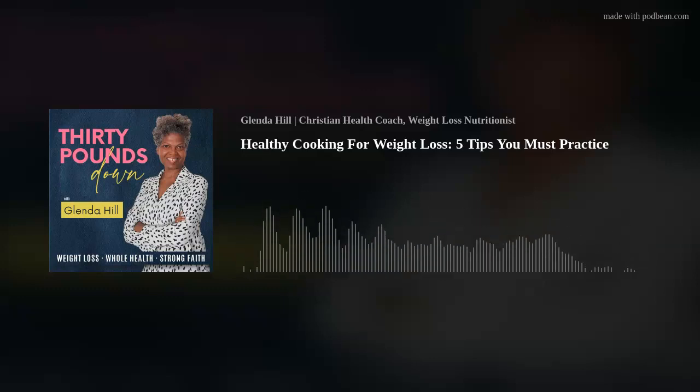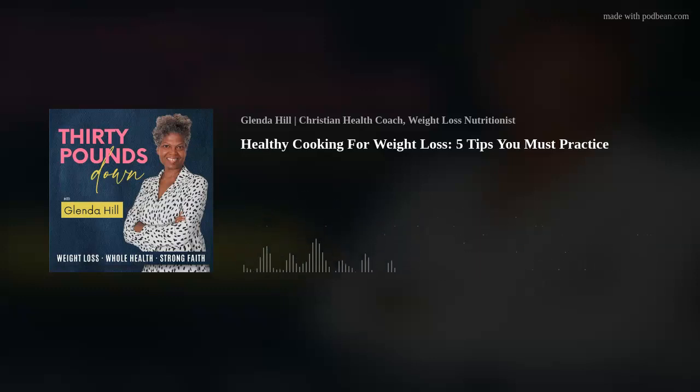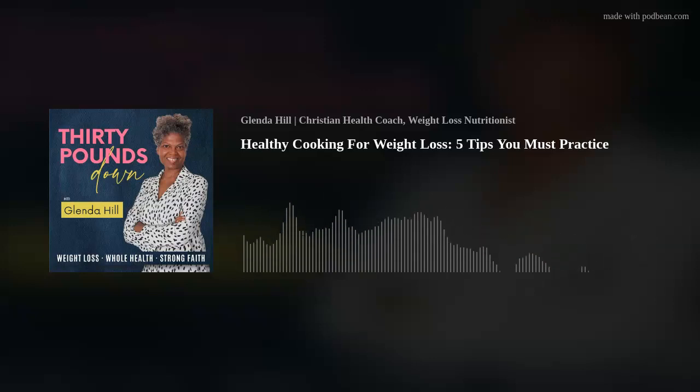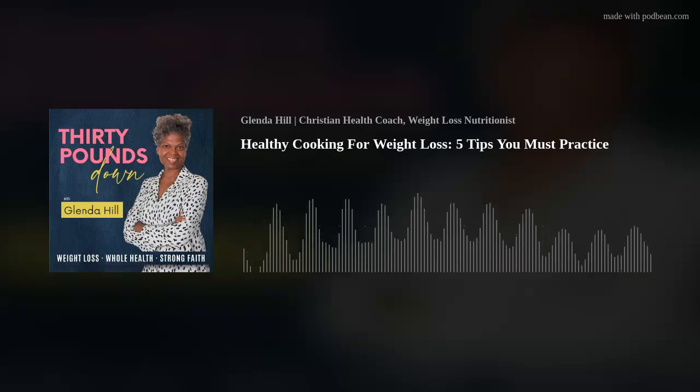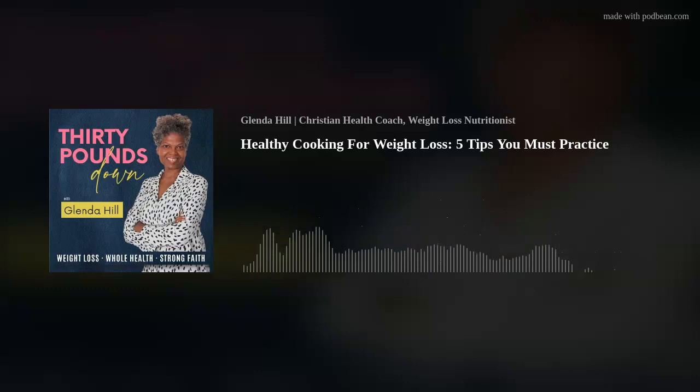There's nothing worse than having mushy vegetables. So to not overcook or undercook your foods, I like to use a timer. I set the timer to the exact amount of time I need for it to cook. And also, I use cooking methods that are going to retain the nutrients, steaming or roasting or baking, and I love it.